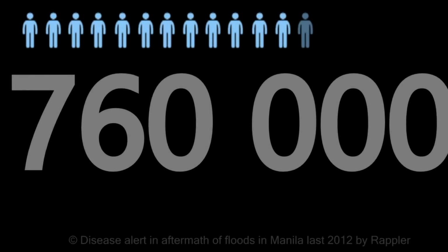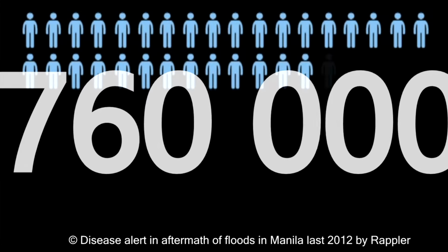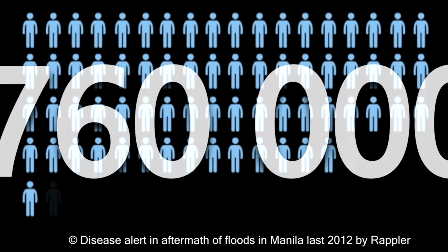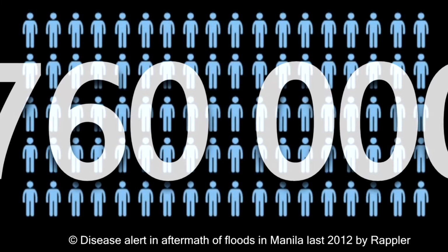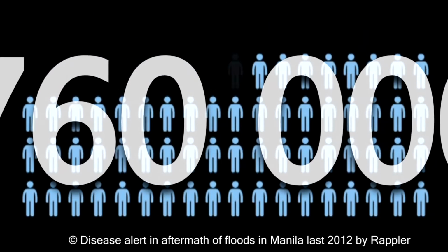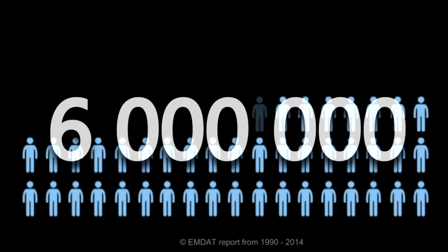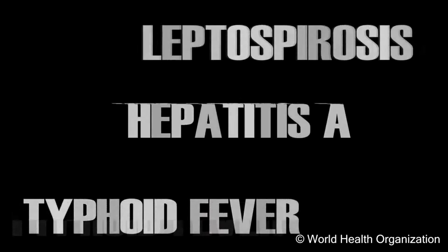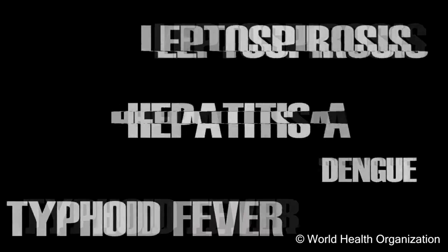There are 760,000 Filipinos who were displaced by flood in Manila in the year 2012 alone due to irresponsible segregation and improper throwing of garbage. And its death rate rises up to 6 million because of it, along with diseases caused by it, like typhoid fever, leptospirosis, hepatitis A, dengue, and cholera.